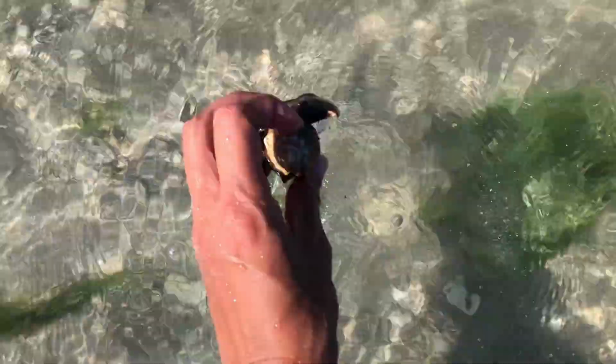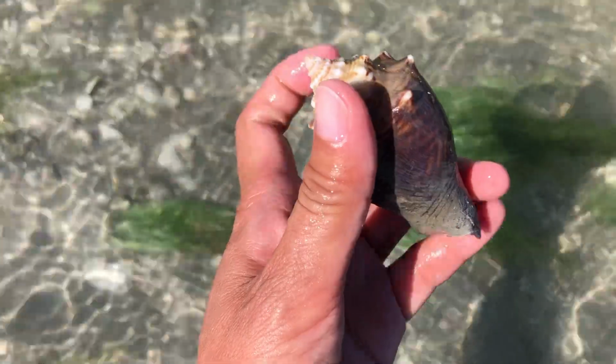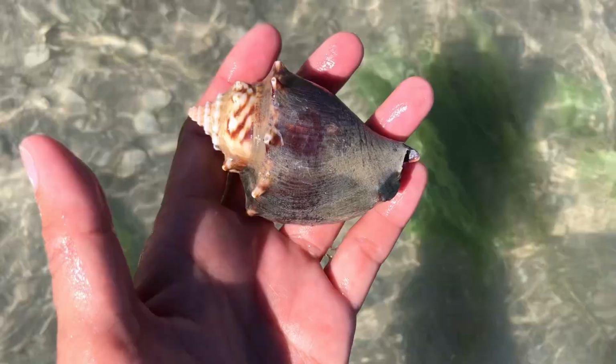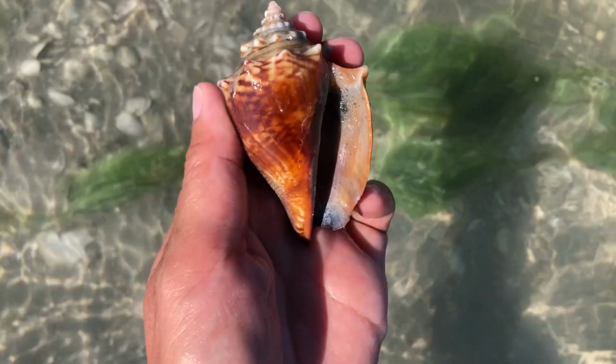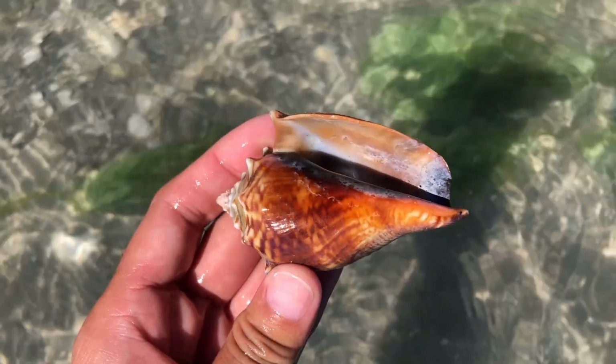And up next we have a beautiful Florida fighting conch. And I remember this one because it had such a great pattern on it. Nice zigzag pattern, nice and pointy. All the horn or the little spines on it are in great shape. And it's got a little periostracum on it, but that'll clean up with a little bleach and water. And that'll be a great example of a Florida fighting conch. So that's a really nice find for the day.